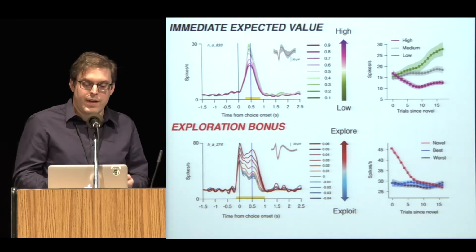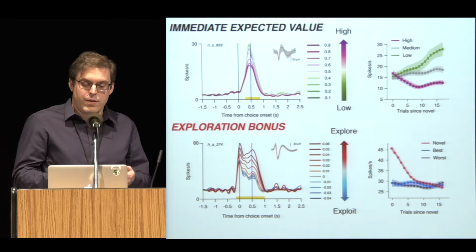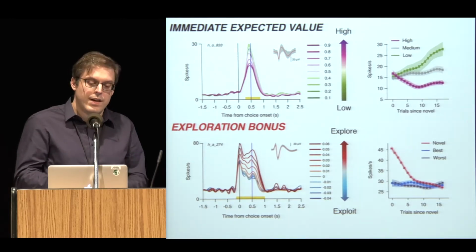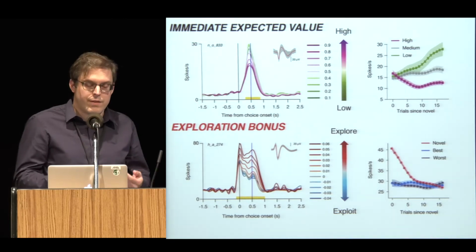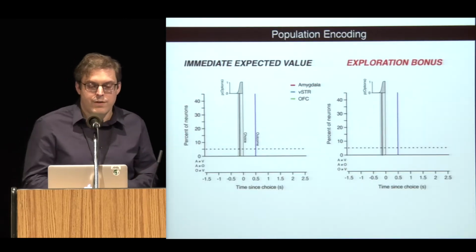And so we can do the same thing where we now just take the average activity of the cell, plot it like we do the choice behavior as a function of the number of trials since a novel option was introduced, in terms of whether or not the animal chose a novel, the best or the worst alternative, and we see a signature that's very characteristic of what we see with the behavior. So these are example cells. We're more interested in the population encoding.